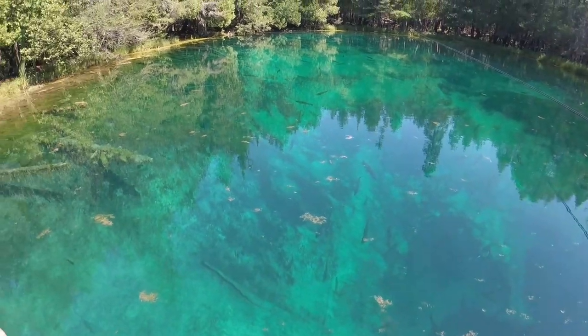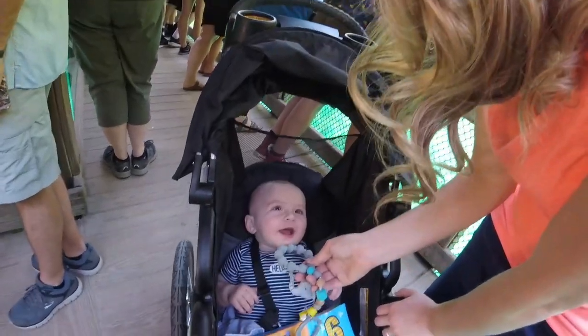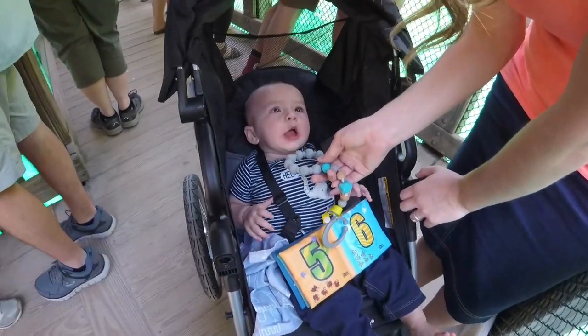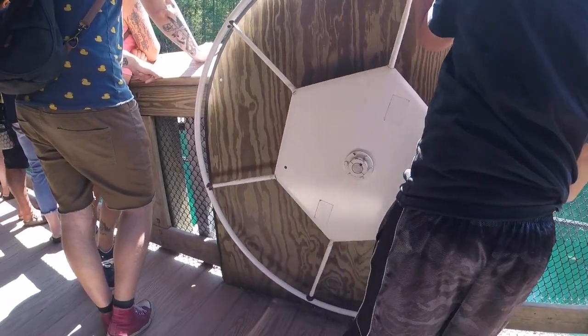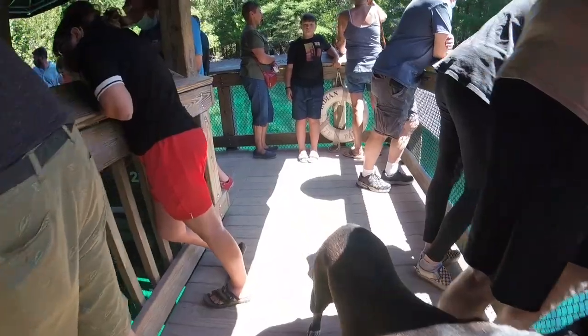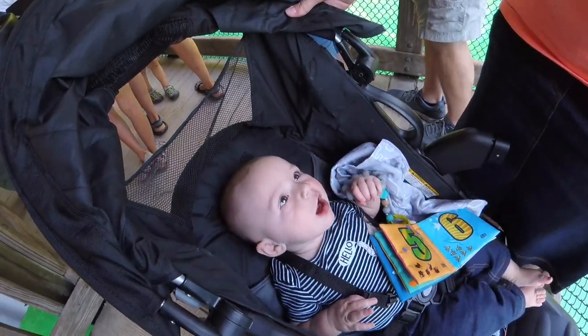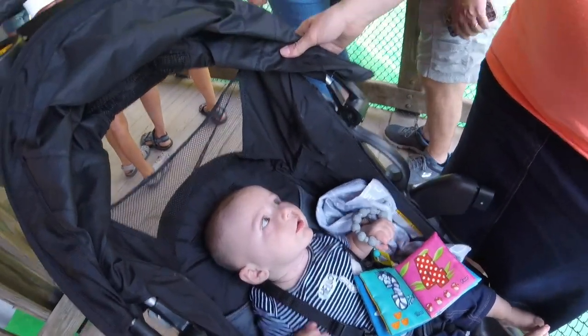This is so cool. All the fish. Yeah. What? How was it, buddy? Huh? I didn't see any fish. You didn't see any fish? I wouldn't let you look over. How was it, babe? It was so cool.